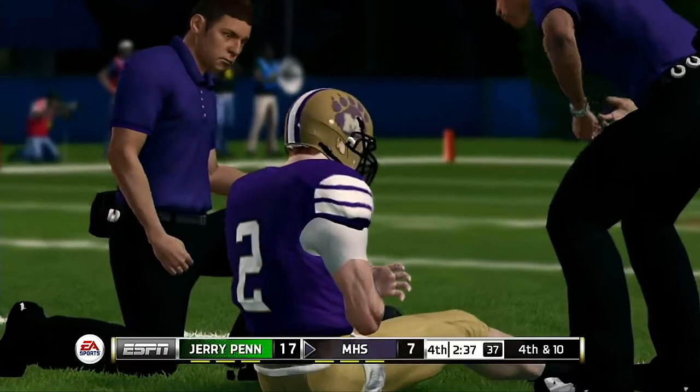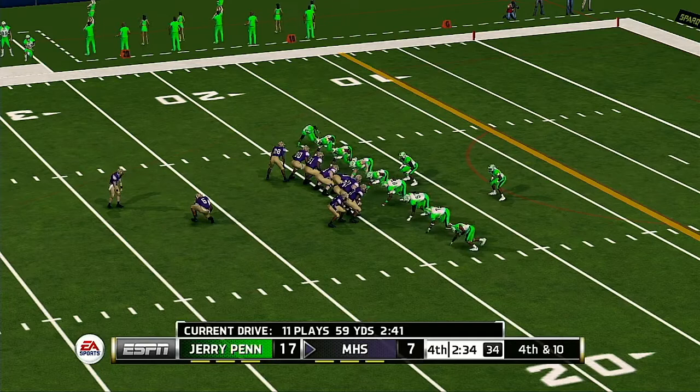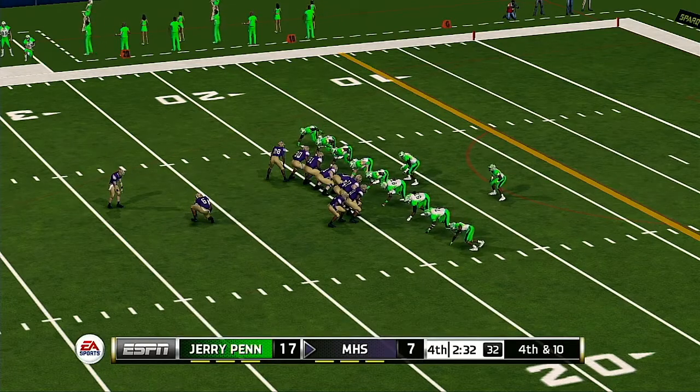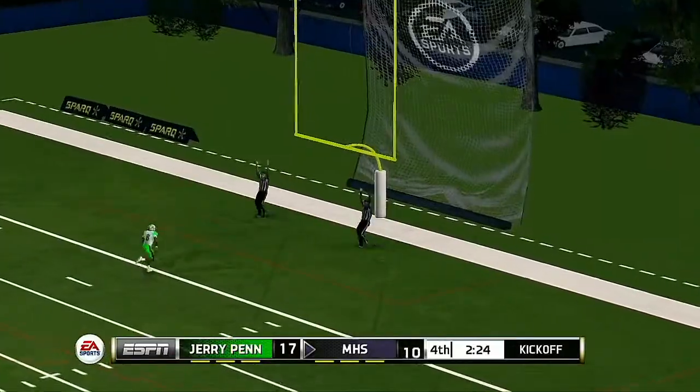And we'll take a break while the injured player is attended to. So the field goal unit is on the field. They'll try for 3 points. And they can make this a one-possession game with this kick right here. It's up, and it's through the uprights.